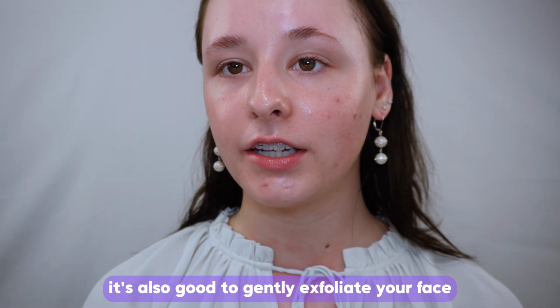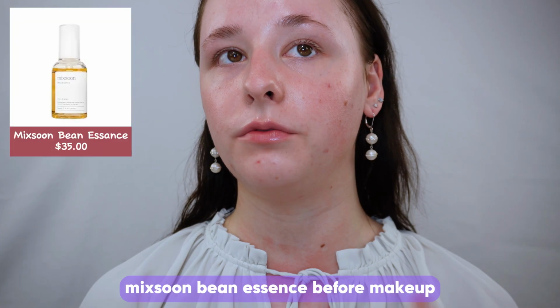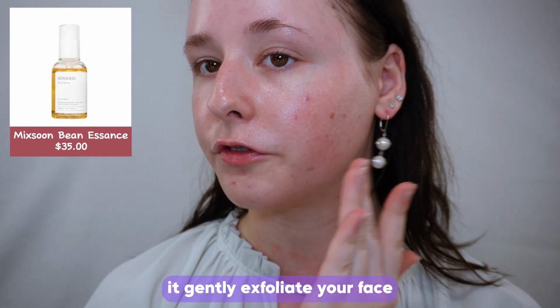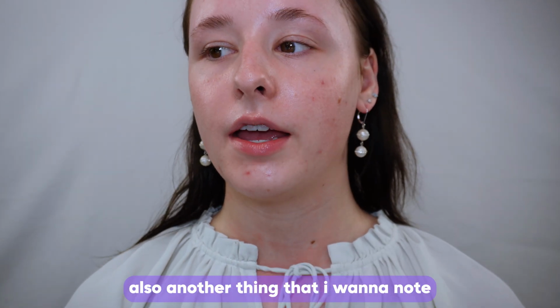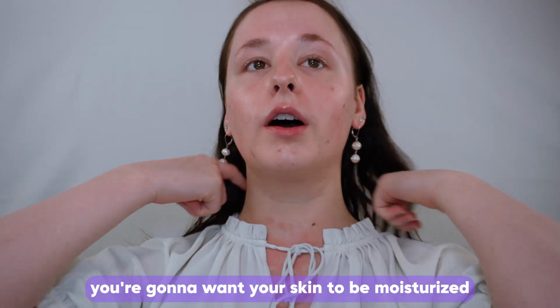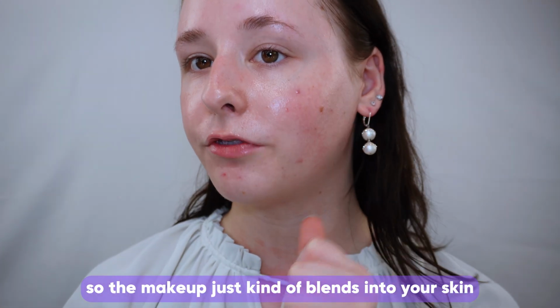It's also good to gently exfoliate your face before putting on makeup. I highly recommend the Mixun Bean Essence before makeup. While you're rubbing it in a circle, it gently exfoliates your face and gets off any dead skin cells. Your skin is smooth and prepped for makeup. Also, another thing that I want to note is to make sure that your skin is very moisturized. You're gonna want your skin to be moisturized, so the makeup just kind of blends into your skin flawlessly.